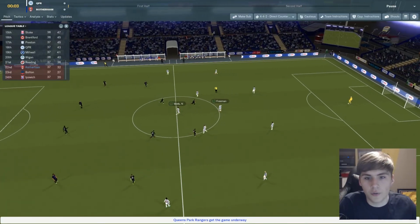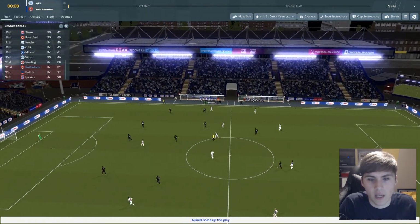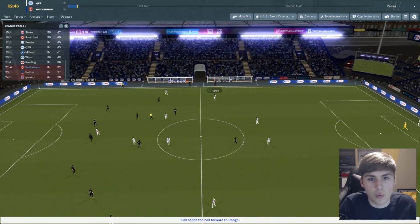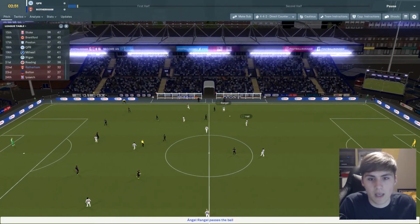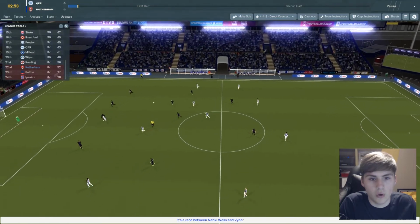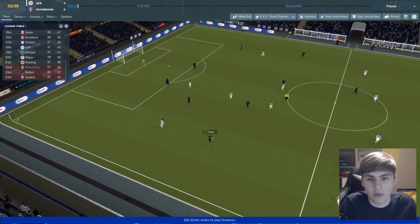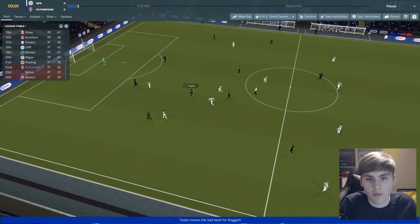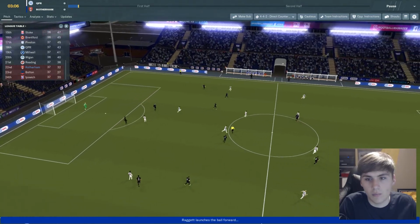Oh, here we are. Loftus Road. Can we pick up our first 3 points here? Hall with the free kick into Rangel on the right. Here's Hemed, to Rangel again. Hall, long ball forward, and Vina stops it. And here's John Taylor. Can we start a counter? He runs inside to Raggett, who will pump this forward.